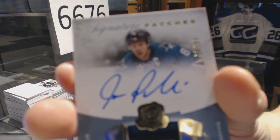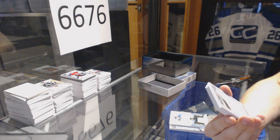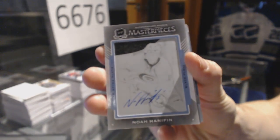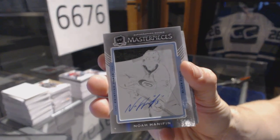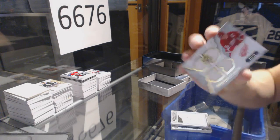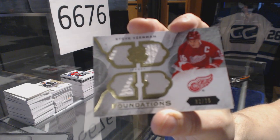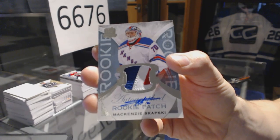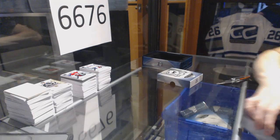We've got a three-color Signature Patches number 99 for the San Jose Sharks, Joe Pavelski. We've got an autographed Rookie Masterpieces, one-of-one black printing plate from Ultimate for the Carolina Hurricanes, Noah Hanifin. Autographed Rookie Masterpieces, one-of-one black plate for the Hurricanes, Noah Hanifin. We've got a Foundations quad jersey number 75 for the Detroit Red Wings, Steve Yzerman. And a three-color rookie patch auto number 249 for the New York Rangers, Mackenzie Skapski. So there we go, boys and girls, and no multi-rams to speak of on that one.